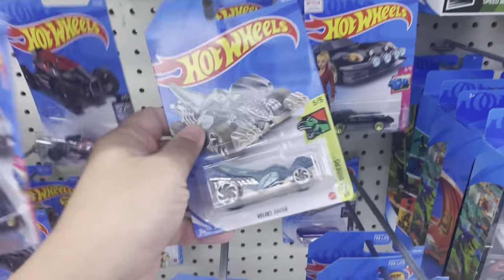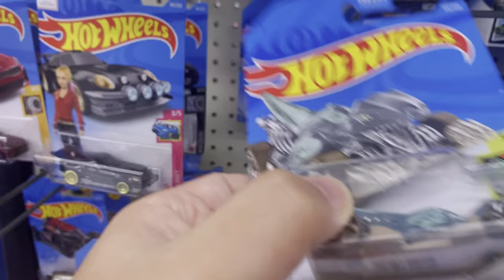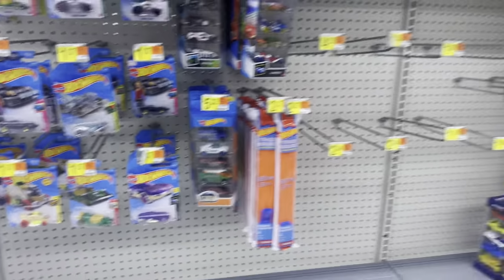We do have a dinosaur here, Velociraptor, Velociracer. What if this was like a treasure hunt? It's not, but pretty cool. They don't have too many Hot Wheels. All right, Kuya, let's go.